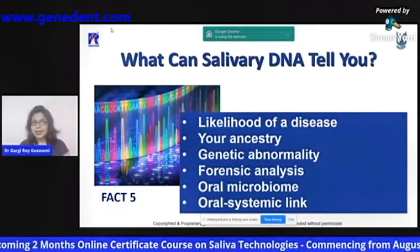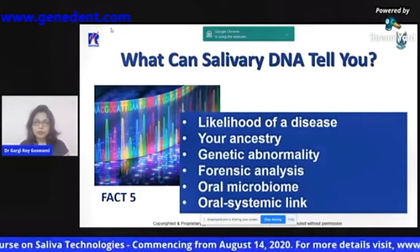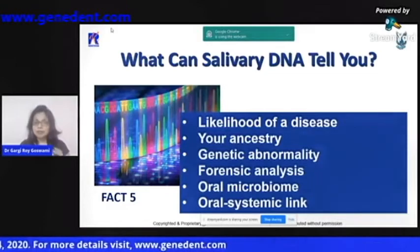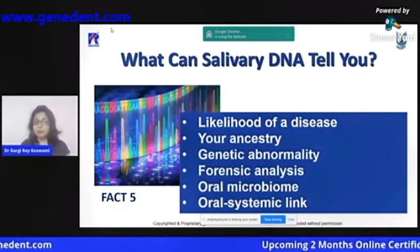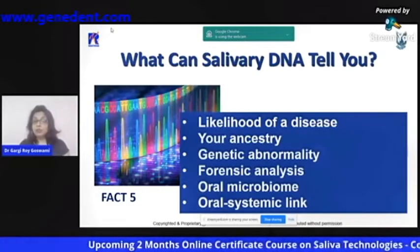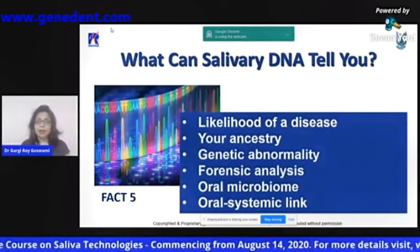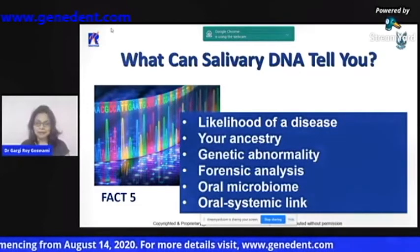You can also analyze the different plethora of oral microbiomes that are present in the saliva when you segregate specifically the salivary DNA, which is of microbial origin. So that gives you much of information and about oral systemic link. So you can also find information from salivary DNA about other systemic diseases that might be present or prevalent.